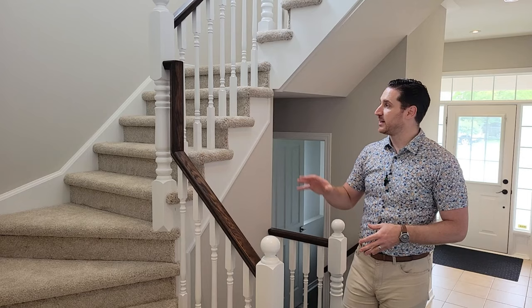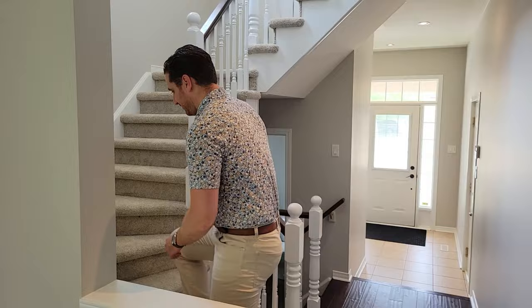Let's keep it going upstairs. So the painting continued upstairs. All the walls and trim were completed. Every room was a different color and now it's one cohesive look.